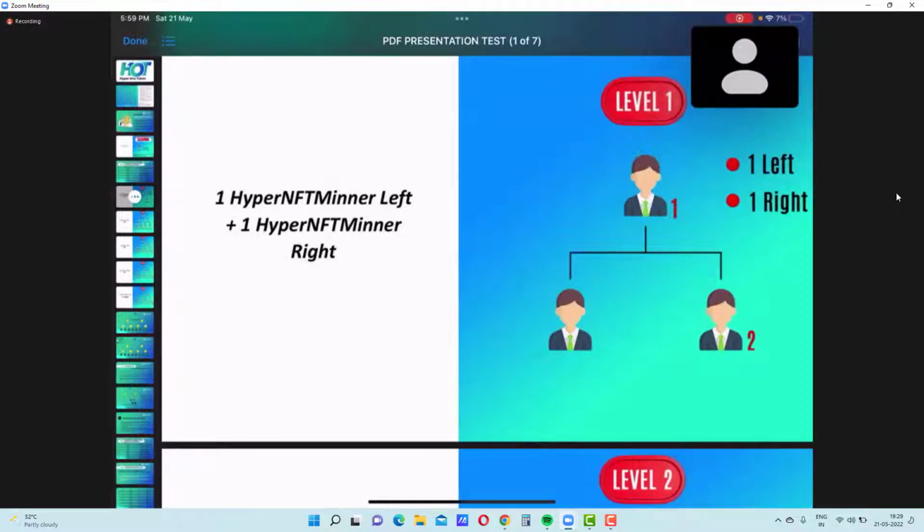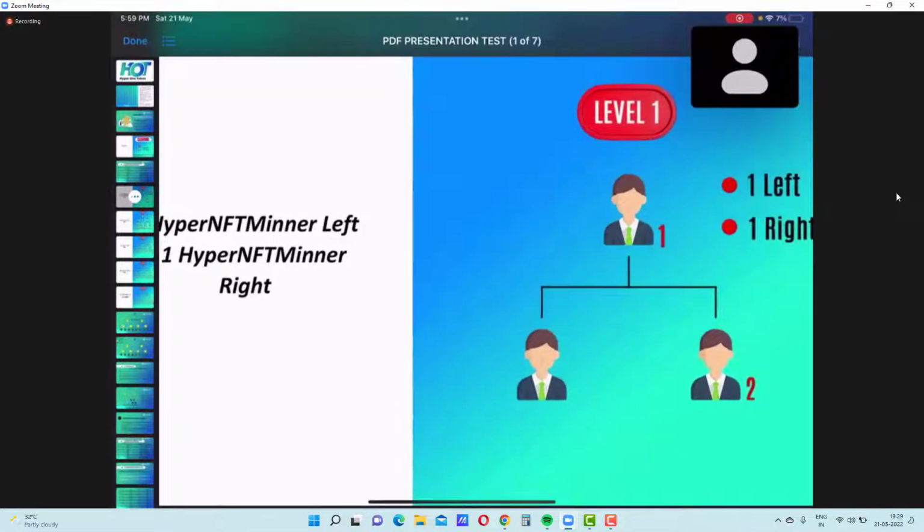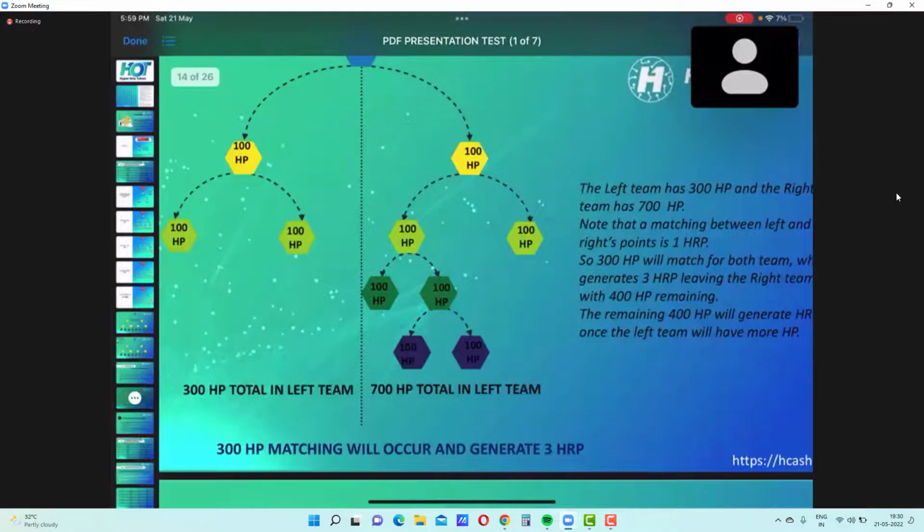100 hyper points. So let's say on this account level 1, the person on the left joined with a 100 package. So the system will reward account 1 with 100 hyper points. The person on the right also joined with 100 package. The system will reward you on the top with 100 hyper points. So the matching of those two 100 hyper points will give you 1 hyper rewards point. Let's take a look at this here.